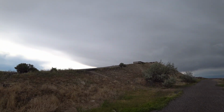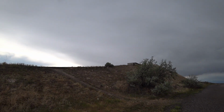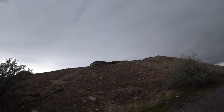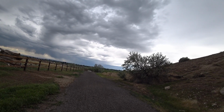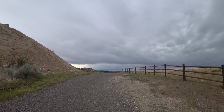Now, this is no ordinary mound of earth and soil. Oh no. In the year 1974, famous stuntman Evel Knievel decided that since he didn't get permission to jump over the Grand Canyon, he would instead jump over the Snake River Canyon. So he and his team built this giant mound, and he was all ready to set on a grand rocket-powered motorcycle journey up this mound and over the Snake River Canyon.